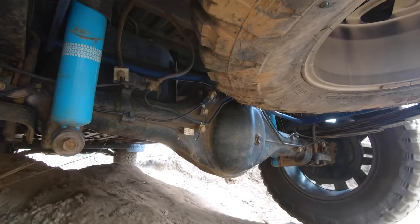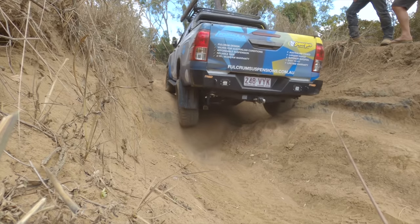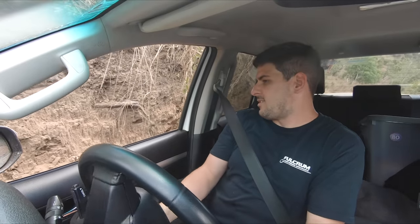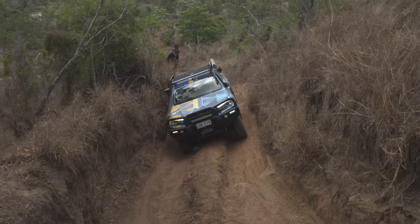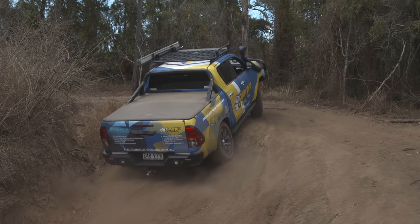It's a lot of angle. A lot of angle. Whoa, whoa. Ooh, that was close. Whoa, still, it's stuck. Tight. You know, the flex is all right there, I think, too. Once again, that fulcrum kit has come up the goods. That's a nice drive, mate.